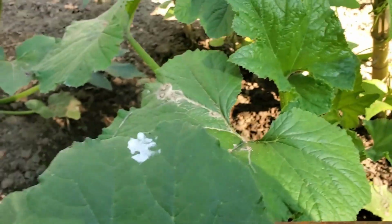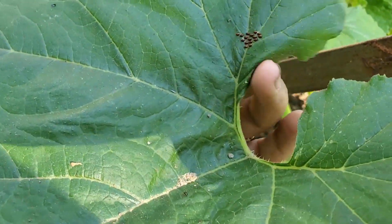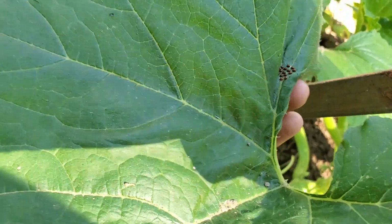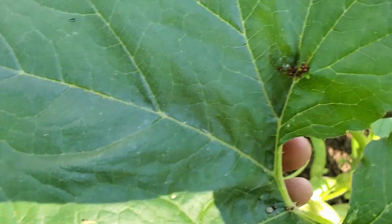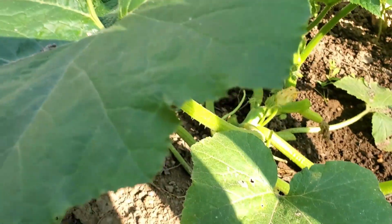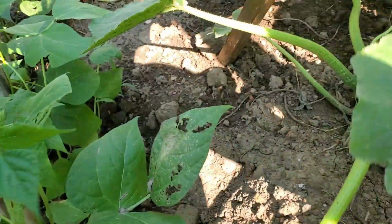Y'all see that? That's a bug. Now we could spray neem or something like that on here, but y'all, we're also going to do this. We just crushed up and killed those bugs. Number two thing that you could do, that's another leaf I can get rid of right there.